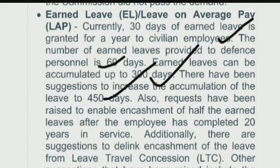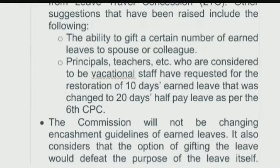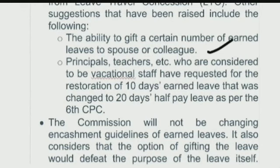Okay. So there is also the ability to give a certain number of earned leaves to a spouse or colleague, so someone can give them as a gift to his wife or her husband, at the time of her retirement, or before that also you can take.